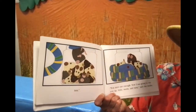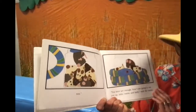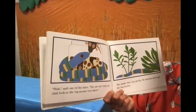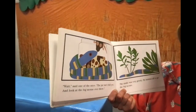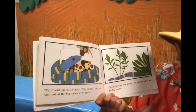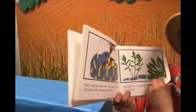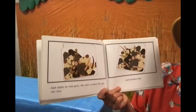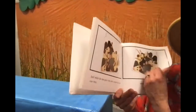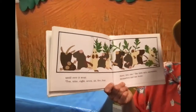"Now I'm going to eat you up, little, warm, and tasty," said the snake. "Wait," said one of the mice. "The jar isn't full yet, and look at the big mouse over there." The snake was very greedy. He hurried off to get the big mouse. And while he was gone, the mice rocked the jar one way and another way until it went over.